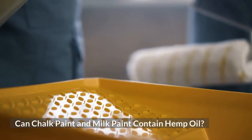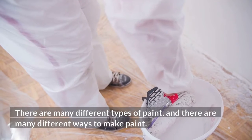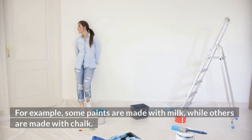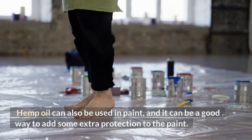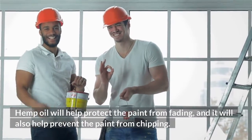Can chalk paint and milk paint contain hemp oil? There are many different types of paint, and there are many different ways to make paint. For example, some paints are made with milk, while others are made with chalk. Hemp oil can also be used in paint, and it can be a good way to add some extra protection to the paint. Hemp oil will help protect the paint from fading, and it will also help prevent the paint from chipping.